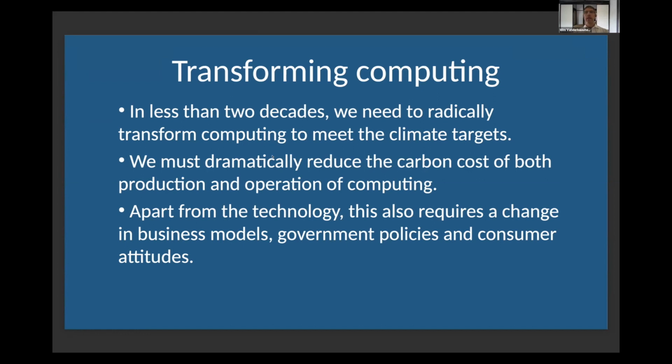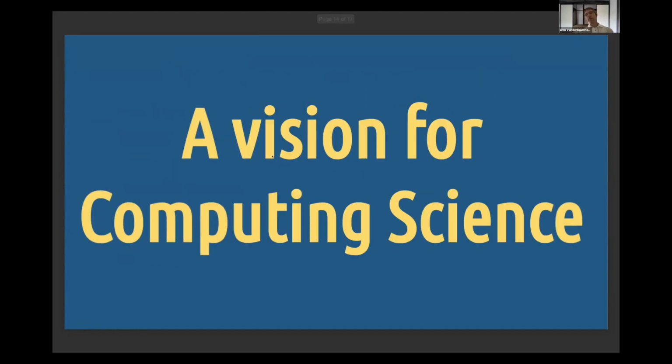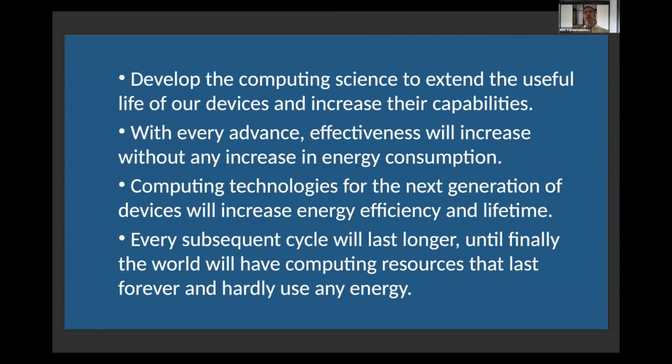But on the other hand, I'm a computing scientist, so I want to see what we can do as computing scientists. So I have a little vision for computing science. And it's basically like this. Assuming that we can't rely on the next generation, so no new gadgets, no new toys, we should make the best of what we have. And by being better at computing science, we could actually make those devices that we have now last a lot longer, and they would even perform better if only we took the effort to do that.